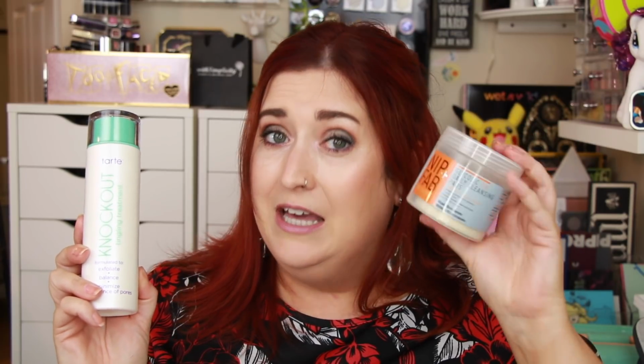So if you're not used to using acids on your skin for exfoliation, I would start with something like these. These are half as strong. Then graduate to the next step up, which is what I did with these. And don't get me wrong, this stuff is harsh.